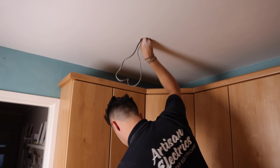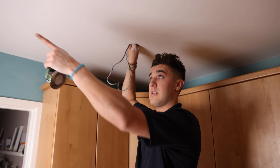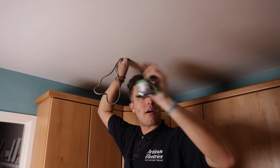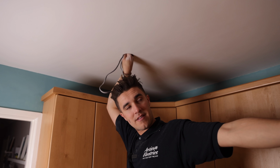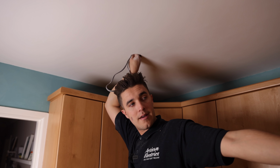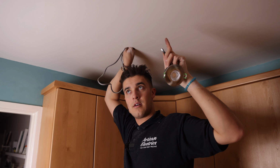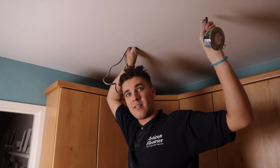Basically, Reuben's wired these up. I think I know what he's done. He's done that light, then this light. He's plugged it in, gone onto that light, pulled the slack through to get to that one, the end of line, and now this has been unplugged, and that's the driver somewhere there in the middle.